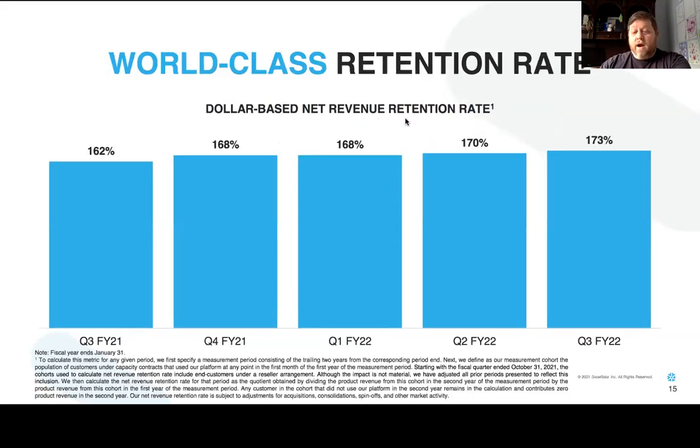Their retention rates are absolutely insane. I almost can't even believe this as I'm looking at it. So their net revenue retention, as we explained earlier, is current customers who stay as customers and grow their spend. This is a major indicator that I use in my research, in my due diligence, when I think about tech stocks and anyone who has a cloud-based, SaaS-based, consumption-based model. Very, very important: net revenue retention rate.